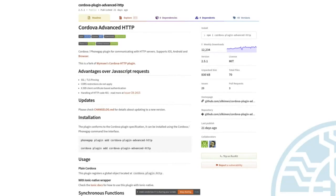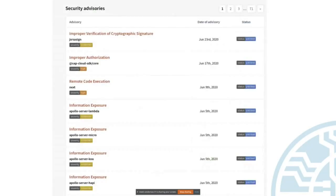It has a plugin ecosystem that allows people to write plugins in JavaScript to extend the functionality of the framework. Cordova plugin Advanced HTTP is one of the common ones. It has over 12 downloads every week, and it allows you to do HTTP requests through JavaScript. If we look at the security advisories for this particular package, we'll see that none has been reported. NPM has started providing a page with all the advisories for all of the JavaScript packages. They've been more active on updating and providing accurate data recently. However, there is none available for this particular one.